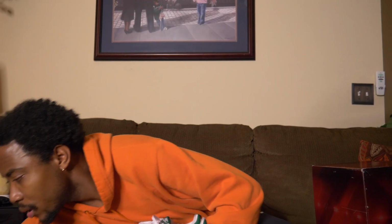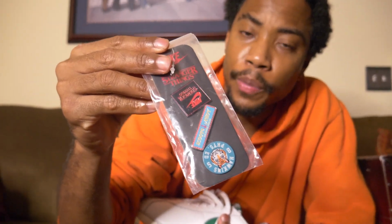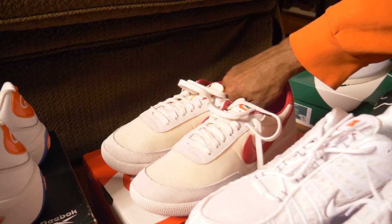It also came with pins and stuff you could put on, and the wrapping paper on the inside is from the TV show. That shoe was very detailed, so I'm glad I copped it. It was two of my favorite things, a shoe and one of my favorite TV shows, so why not?